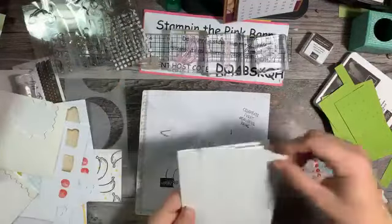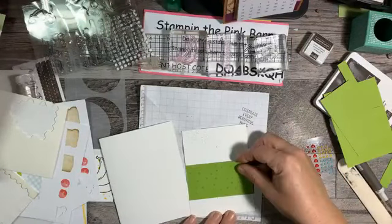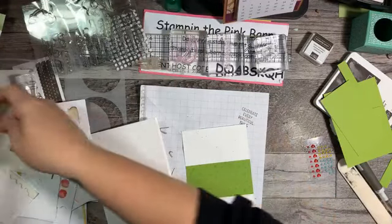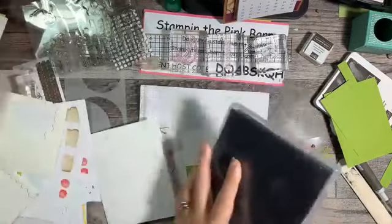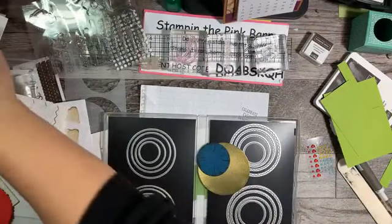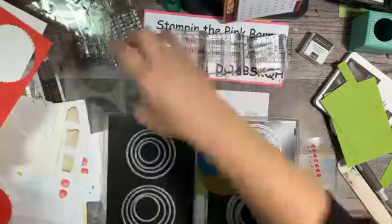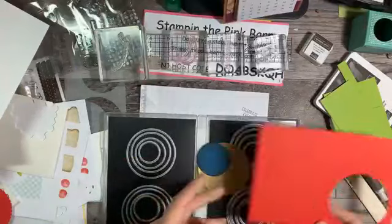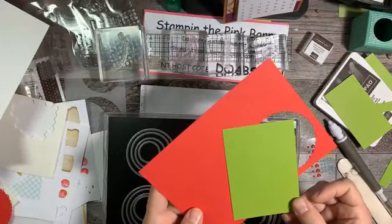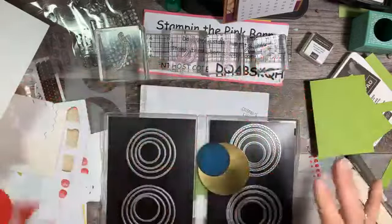All right, then this is going to go on here, but let's get this put on first. This is going to go here. And then I took my layering circles and I grabbed Poppy Parade, since Poppy Parade is the color of red that goes with it. Aren't those colors just so pretty together? Oh, I love it. And it's not Christmassy at all, I don't think. I think it's total cherry colors.